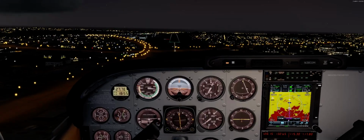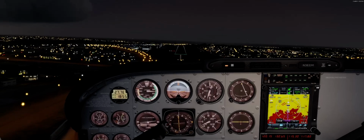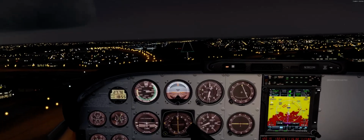Exit November 2 back to November for the general aviation on the northeast side. That's our plan of action here.